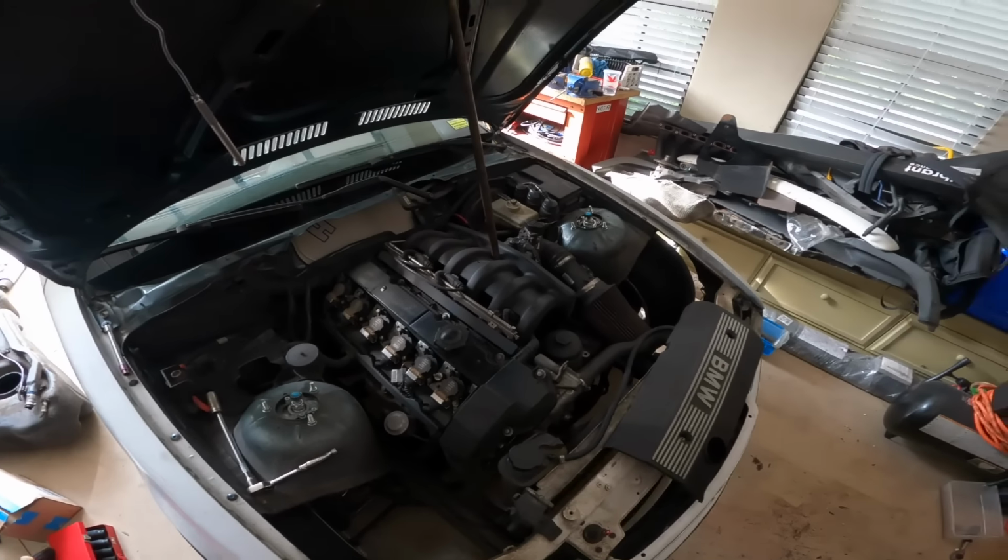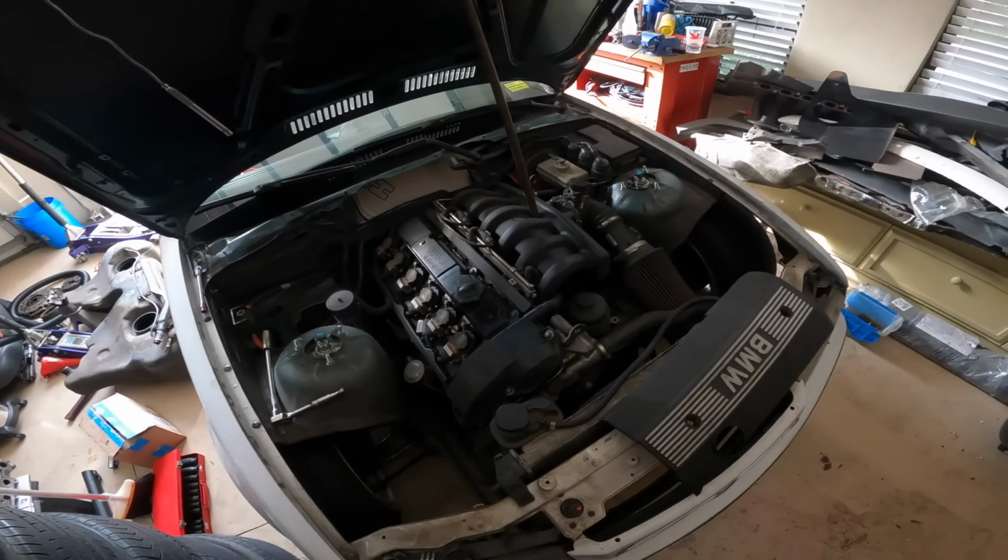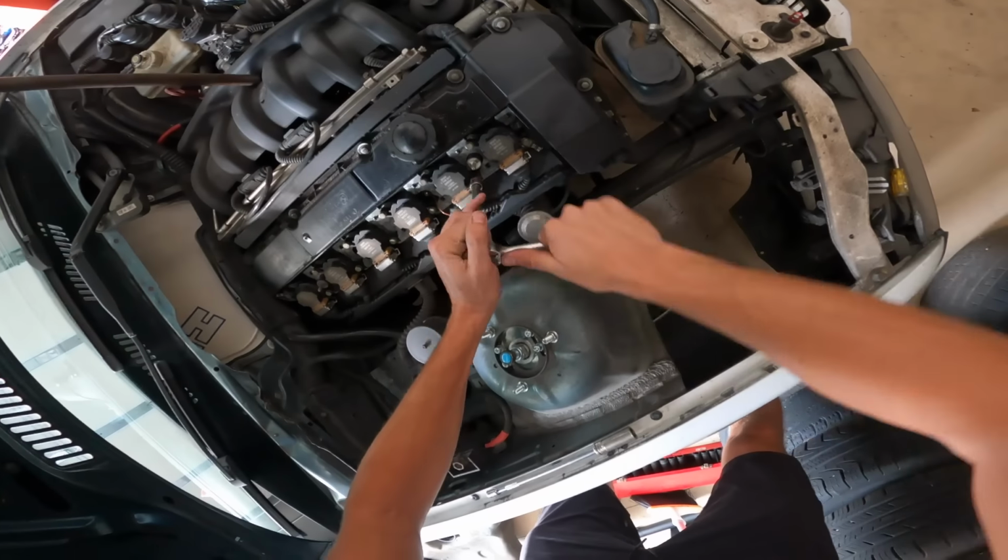This also might be an issue. This intake is literally right into the radiator. So I think it's getting heat soaked probably. So I might have to get a smaller intake. But yeah, I just wanna see what it does with the spark plugs. It doesn't hurt to change them.